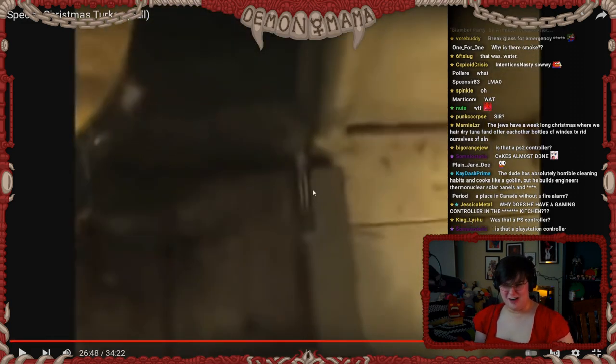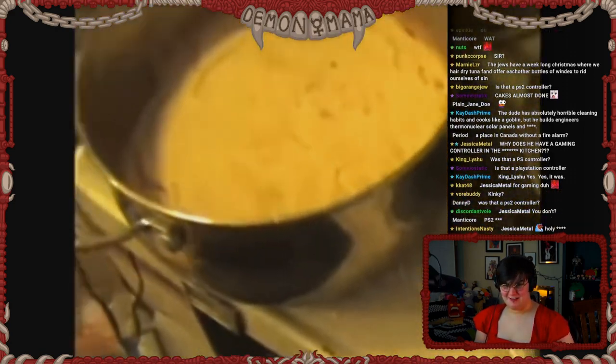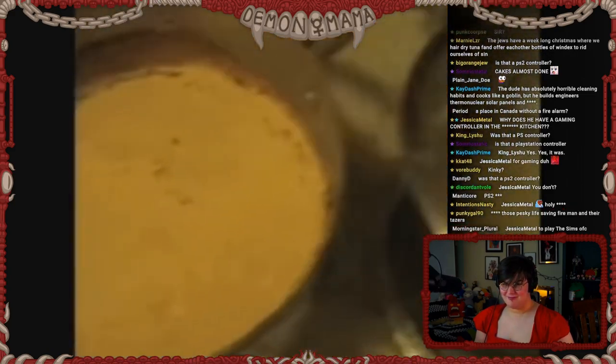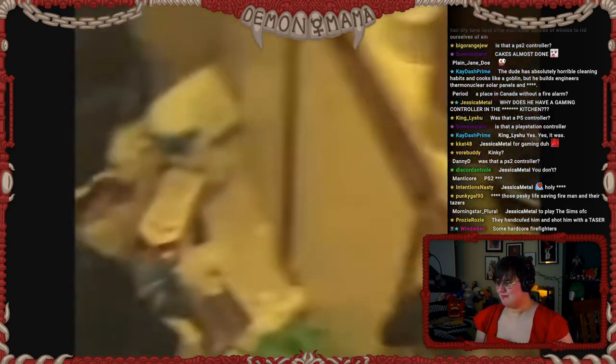Firefighters do not carry tasers, okay? They definitely do not. All right. Looks delicious, doesn't it? Okay, I need a plate.